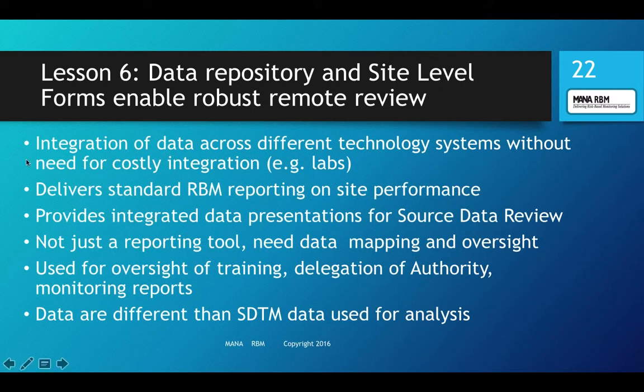And that's the way we do our standard RBM reporting and site performance. It allows us to bring the data in to do source data review across lots of different data sources, but we normalize that data. You'll hear more and more about normalization so that you can compare it and you're not having to look at start and stop dates on a long piece of paper, which many people are doing.